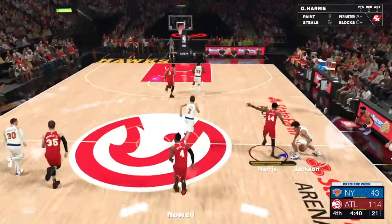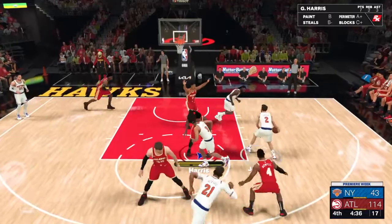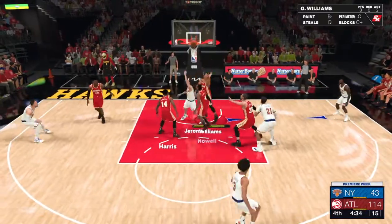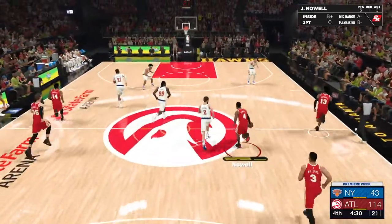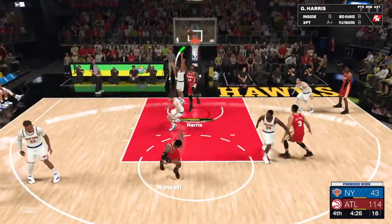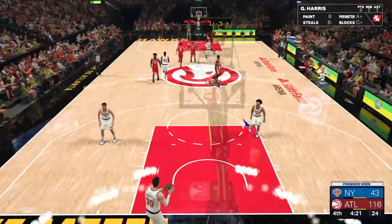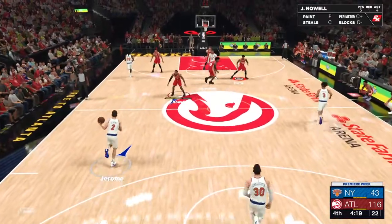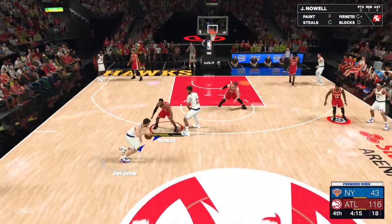Pass to Kaminsky, stolen by Gafford. Jackson, the pass to Jerome. The rebound by the Hawks. Outside Noel. Here's Harris. Good setup. Led him to the rack perfectly for the layup. And they've really managed to dominate inside. Here's Jerome.